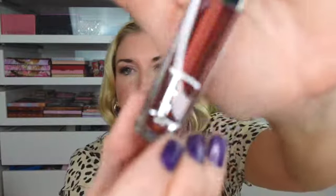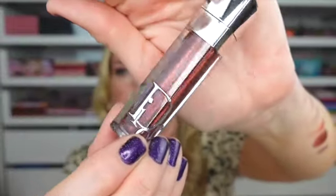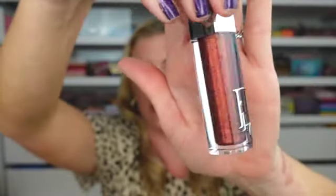I also picked up 2 more Dior Addict Lip Maximizers. These are in the shades Sunlit Amber and Pearly Peach. So here is the Sunlit Amber. Oh my God, that is gorgeous. How pretty is that for fall? Oh my gosh. I love how these colors all really complement each other, but that is like the perfect, almost like a rust shade. Beautiful. And it looks so gorgeous in the tube. I am really excited about this one.